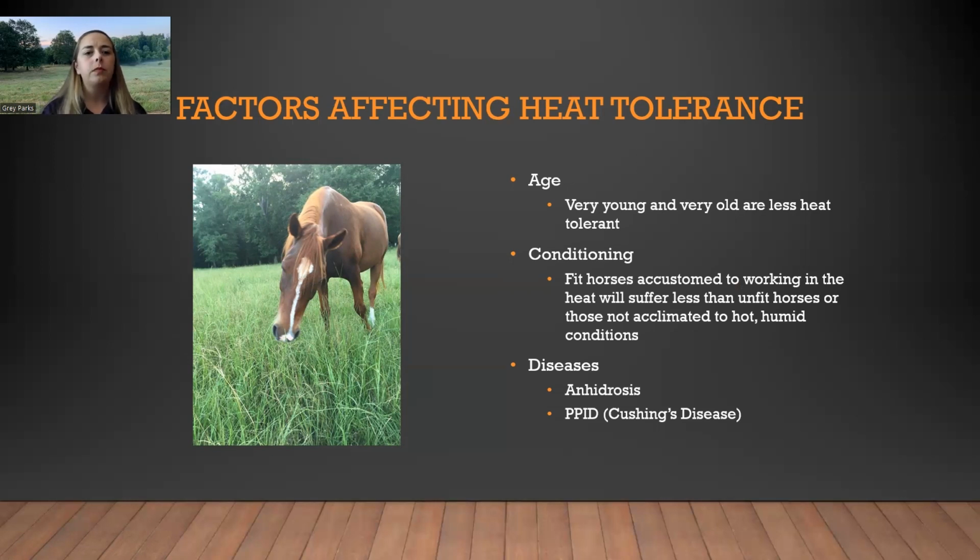Another important thing to be aware of is if your horse has a condition called anhydrosis, which is the reduced or completely lost ability to sweat, then that horse is going to be especially likely to suffer in the heat and really needs to be inside under a fan when it's hot outside, and probably is going to need to be hosed off multiple times a day when it's in that 130 or above heat index range, because the horse can't sweat to cool himself.